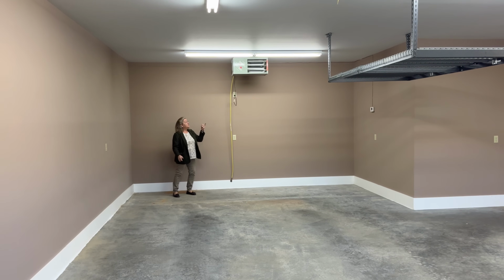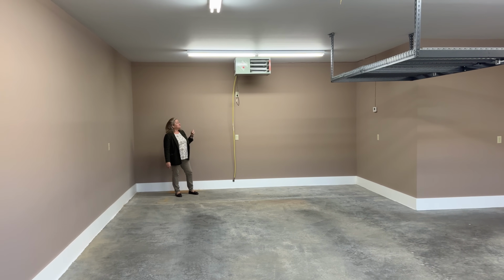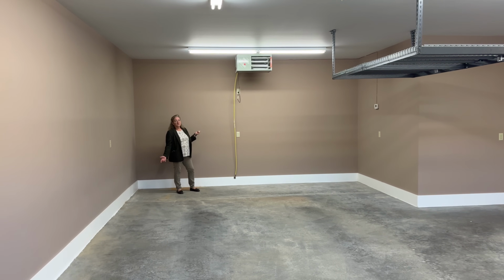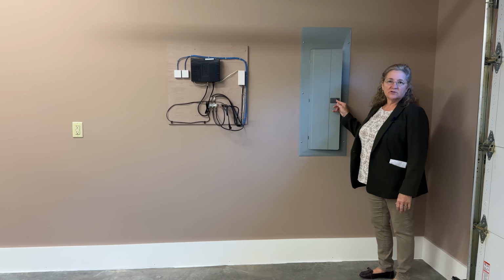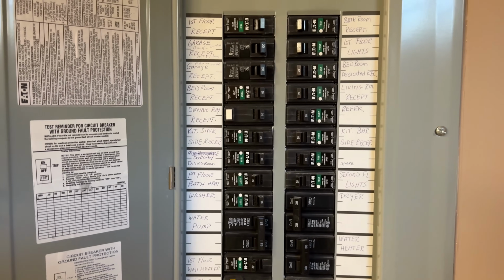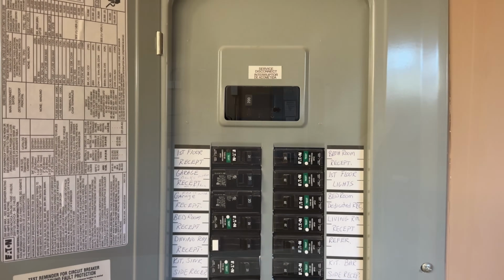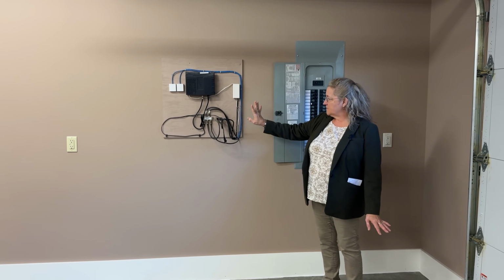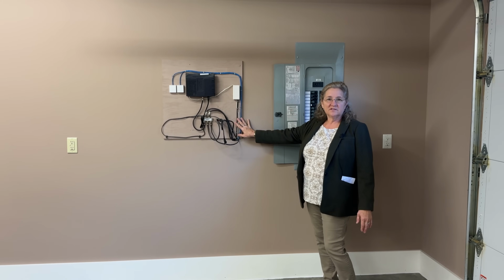But I also wanted to point out that we have heat in here. It is an electric, they call them a hot dog, and it will heat this space to the point where you might have to open the garage door working here. So the electrical panel is here. It is a 200-amp entrance, so that should take care of any power needs that you have. And also, you can see that they put their cable here. It is provided by Spectrum, I believe.